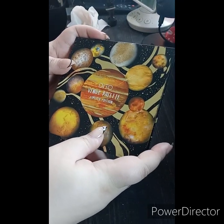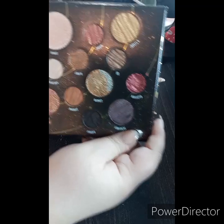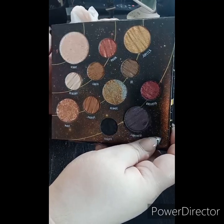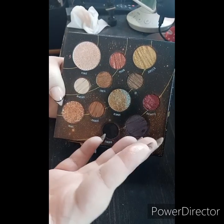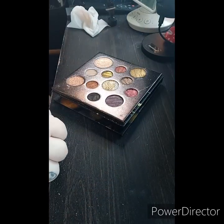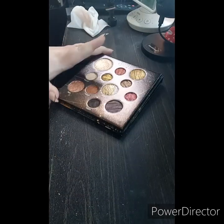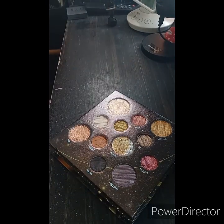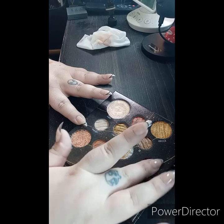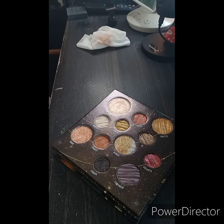This is the Ditto Venus palette. I got this a very long time ago in, I believe, a BoxyCharm. It is a very interesting palette, they're named after all the planets. And they're all just very pretty. There are different textures. But it's just an interesting palette. I just don't ever use it. It's pretty to look at, it's pretty to swatch, but in reality, oh, it is so pretty to swatch. But I never wear it. I never use it.